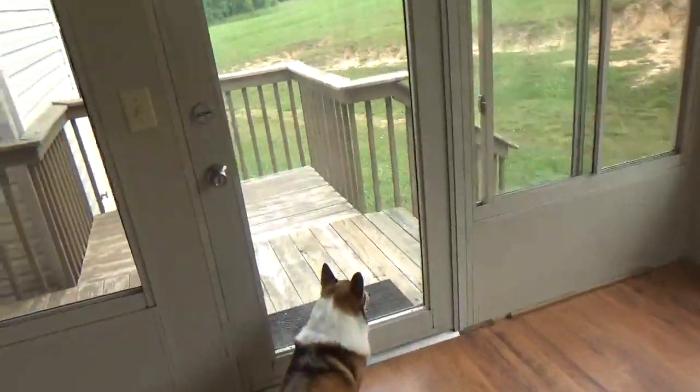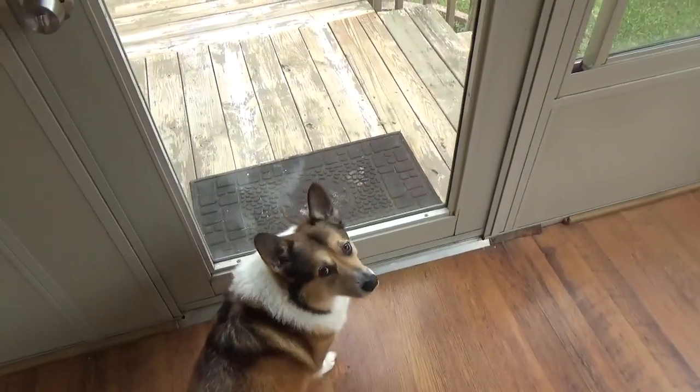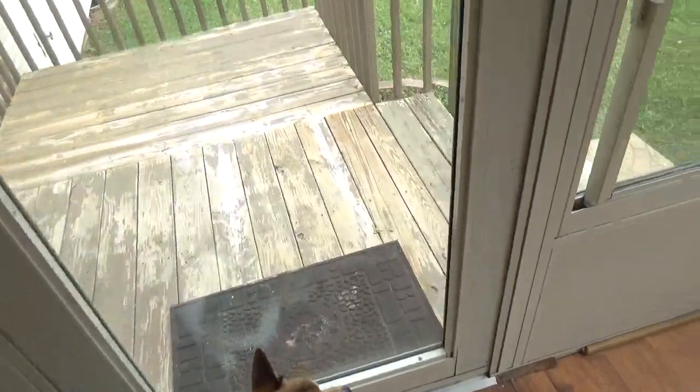So, locks have been changed. Are you ready to go on your little stroll? Go on your stroll.